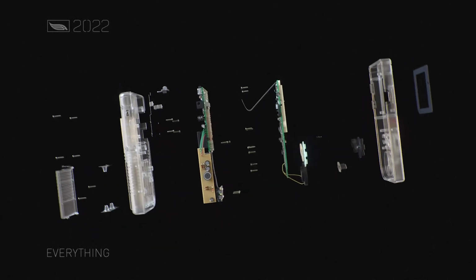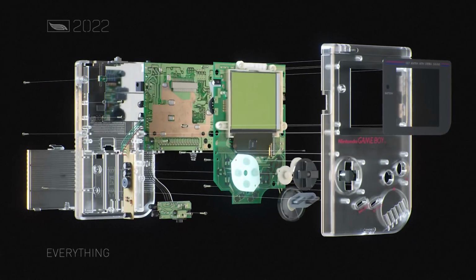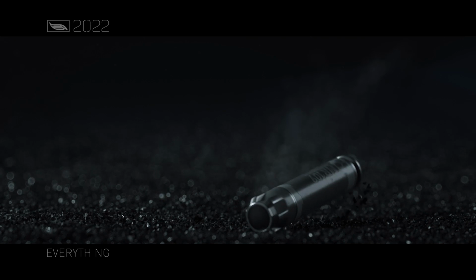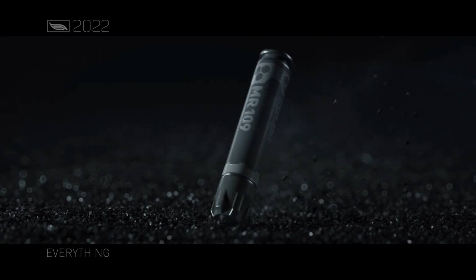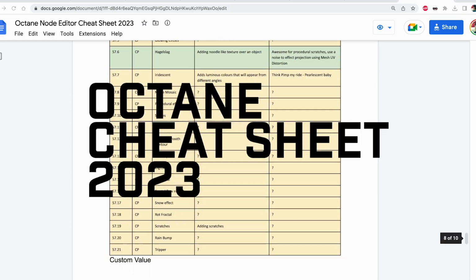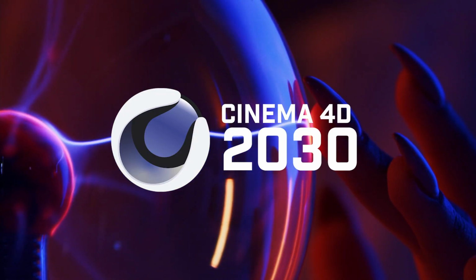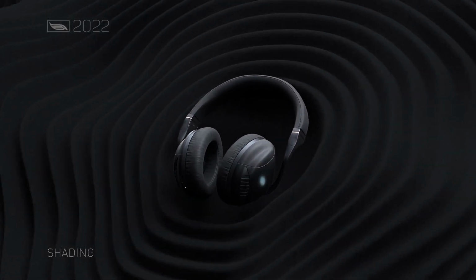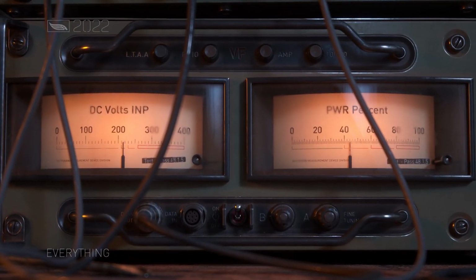To sit down with someone who's personally taught me so much was an absolute honour, and in our conversation we understand why he loves sharing his knowledge, his love for Octane, a sneak peek at the Octane cheat sheet that I've been currently working on for you, and what Cinema4D 2030 might look like in the future. We tried to pack as much knowledge into one video as possible, so I really hope you enjoy our conversation.